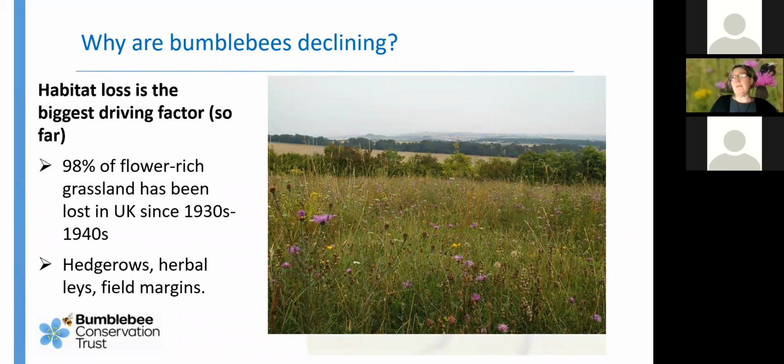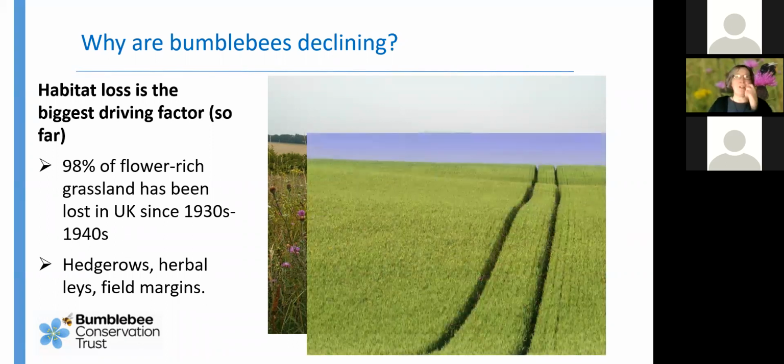This picture, I've said this before, is completely inappropriate for Wales because we don't have huge arable fields like that. If anyone has a good picture of fields of bright green silage, that would be more appropriate. But the point is the same. That intensive farming has led to declines in wildlife across all taxonomic groups, not least of which bees have suffered very much.